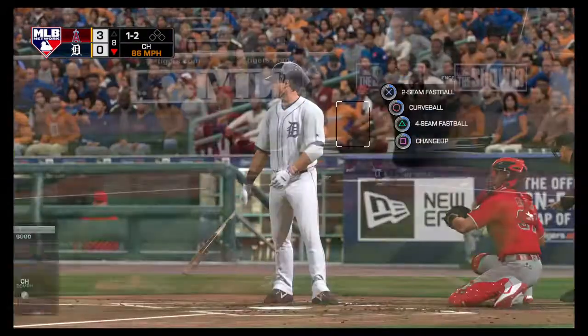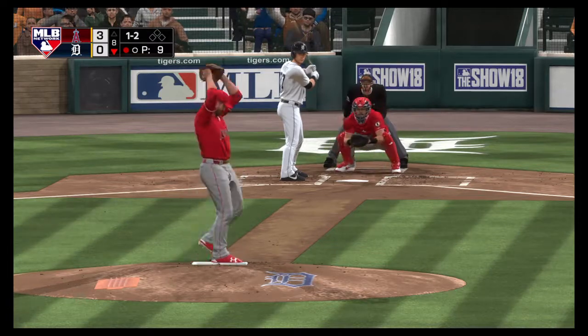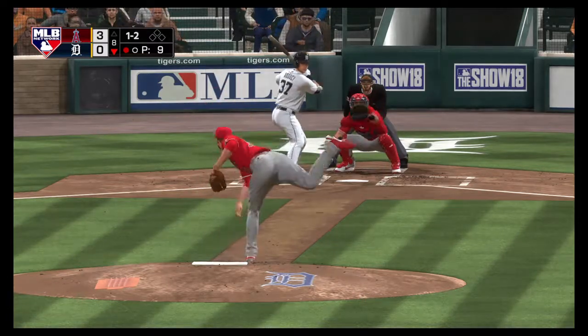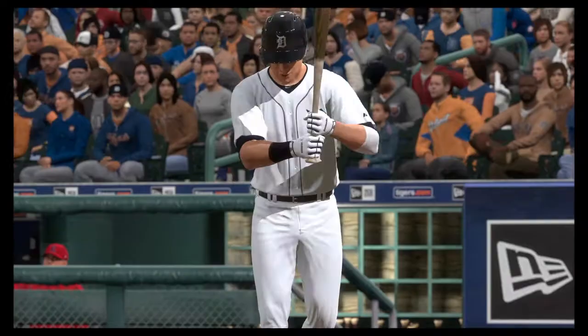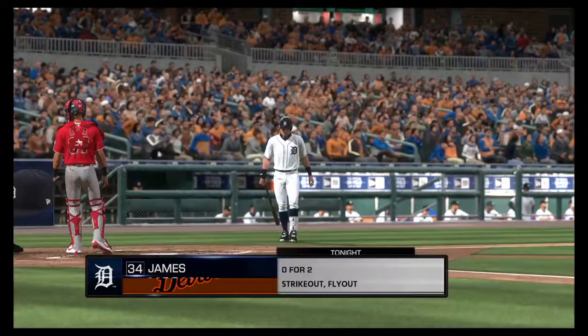And he took something off of it there. It's 1-2. Great job on those last 2 pitches of varying speeds. Gave him a hard fastball, and then he locked him up with a changeup. Got him. And that's the 3rd time we've written a K next to his name in this one.